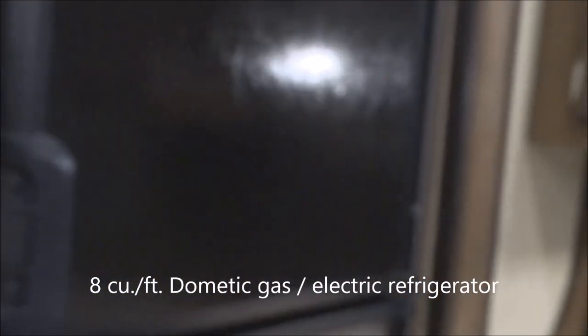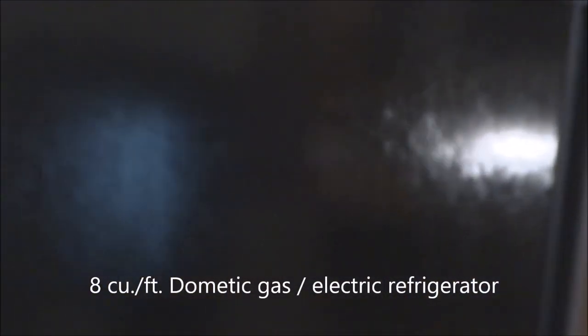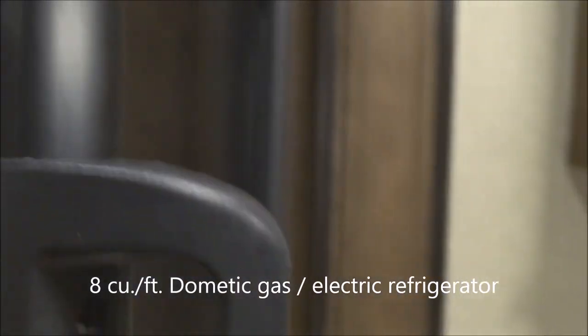Now, moving along over to here, we have the 8-cubic foot double door refrigerator and freezer by Dometic. This is gas and electric, both. We can open that up real quick and take a peek on the inside there. See how it's apportioned, complete with travel locks, of course, too. Again, that's gas and electric by Dometic.